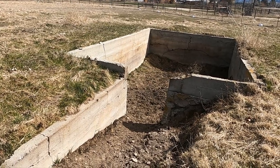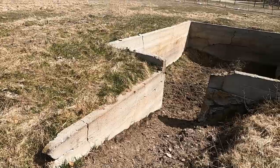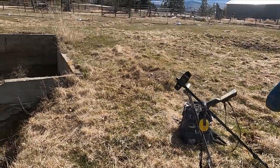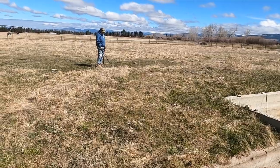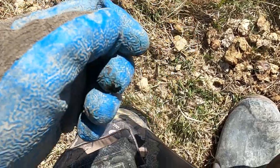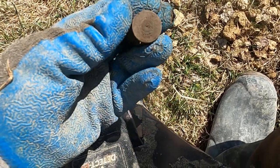Okay, so Brad and I have permission to do this early 1900s farm. Not sure the exact year, but there's an old foundation here, and apparently over here there used to be a well. So we're gonna bust out our metal detectors and see what we can find. I probably won't show you a ton of junk, but I do like to show the first find, no matter what it is: an old shotgun shell.